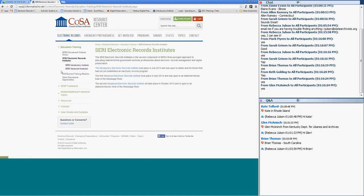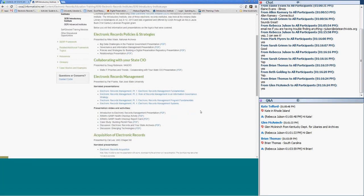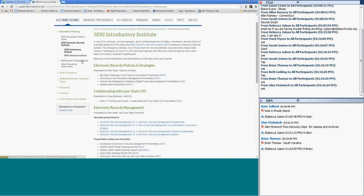The Electronic Records Institute's information, this is the home page for that. You can also find information on the introductory page, and the advanced one. The page has all of the different resources that the people who attended have. Some were recorded, and they're put on here; otherwise the PDF presentations are available. And the advanced ones will go up probably in November.